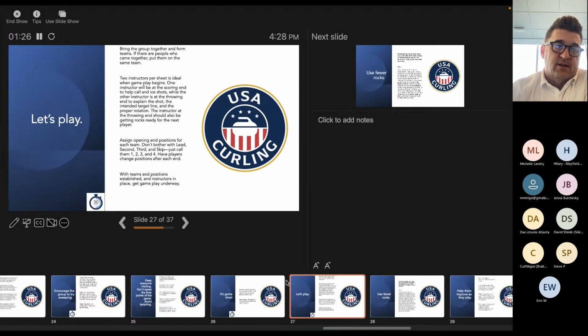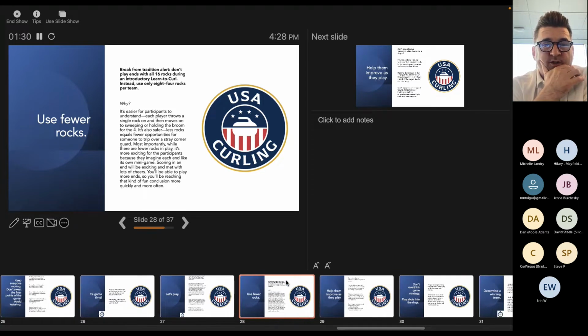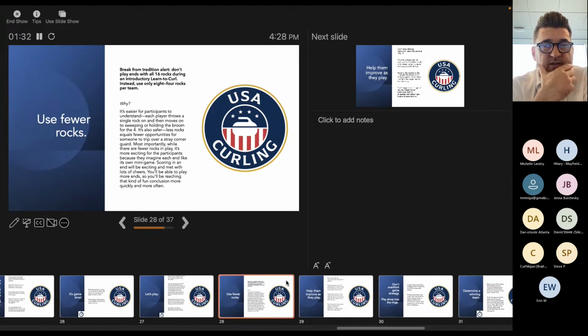One of the things I suggest too, I have this here: use fewer rocks, break from tradition. When you play games with a learn to curl, try it. You might not agree with me, but try using 4 rocks per team instead of 8. It's also easier for participants to understand. They know they're throwing 1 rock or they're sweeping.